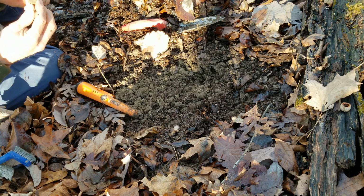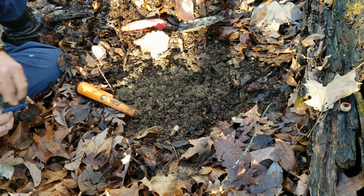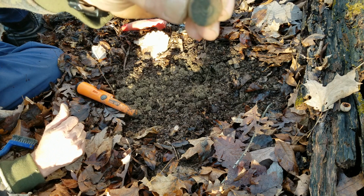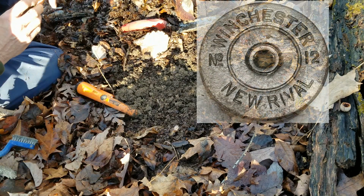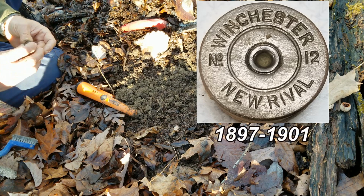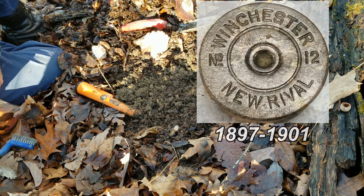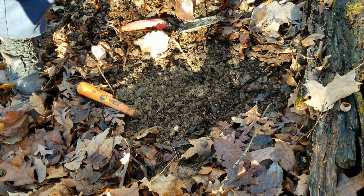That's a Winchester new rifle. That's an old one. I know it's like 1897, 98. That's 130 years old. So that's a nice one. That was about 4 inches down the ground on this cliff. I guess where old guys have been squirrel hunting 130 years ago. Alrighty, we're moving on. If I can get down through here without falling off.